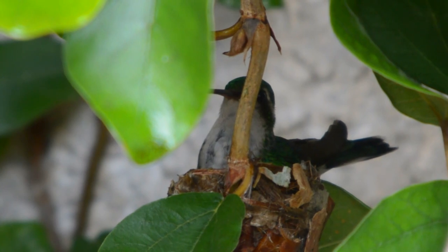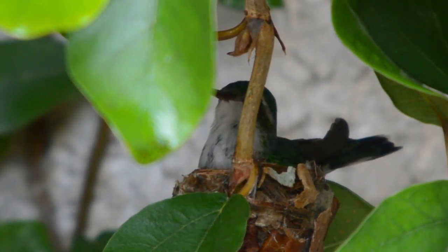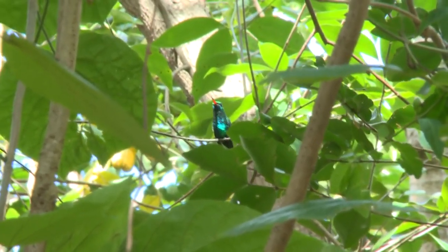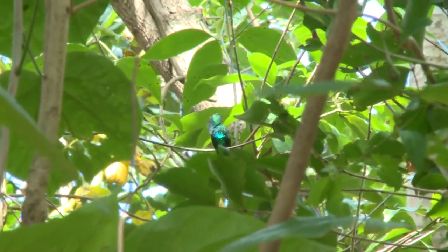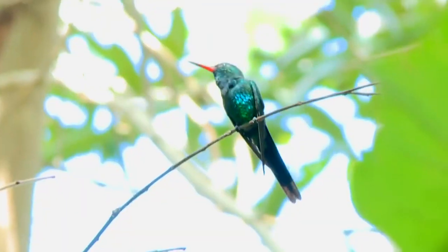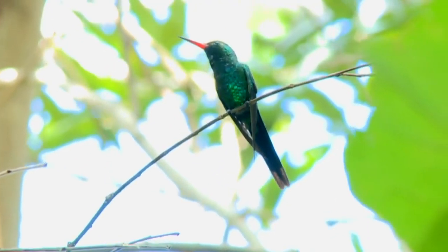Cozumel emerald, what a stunner of a bird. We've just had the female Cozumel emerald on the nest, and now there's a spectacular male sitting perched above us. What a beautiful bird. Look at the bright green, that nice red bill. Only found on the island of Cozumel. What a spectacular endemic. Yes, what a great bird, Cozumel emerald. It's very similar to a lot of the other emeralds. It's got a very forked tail, that nice red bill, and that brilliant green coloration.